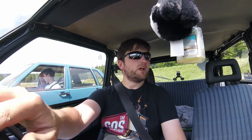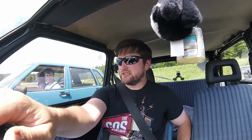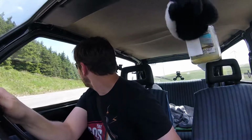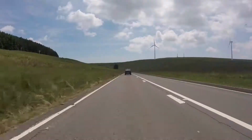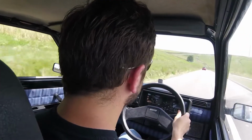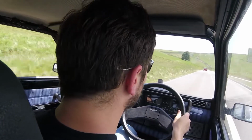So I'm now in the Panda, and already quite a bit of a different feel to how it's set up. The clutch biting point is so high up. It's basically total opposite to the Uno. You sit quite a bit further down, I feel, compared to the Uno, but this has actually quite a little bit more go in it.